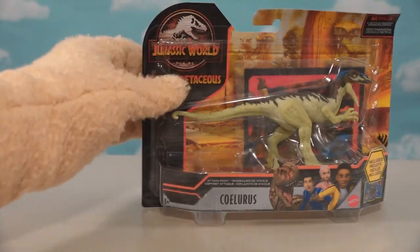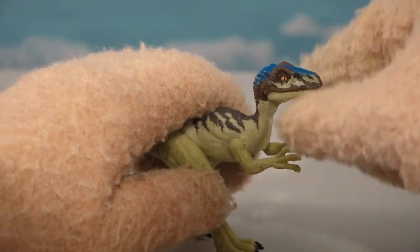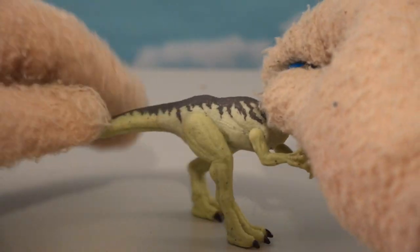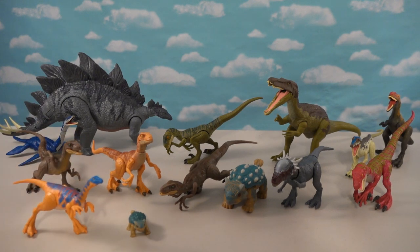And then, last but not least, we have this guy right here called the Coelurus. And yeah, look at that. Kind of looks like a Velociraptor, but more reptile-like. Cool. I like the blue down his face there. He looks pretty cool. I'm a cool dinosaur. All right, with that, we've got tons of dinos. Oh, I just love it.